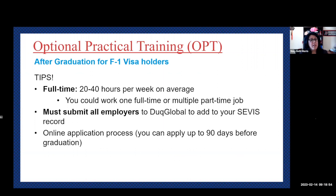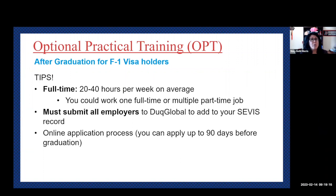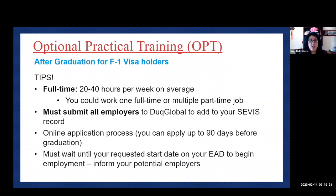The process itself is an online application process. I kind of mentioned that already. And they're very generous. They allow you to apply up to 90 days before graduation. So our graduation this year is May 5th. So we're actually now within 90 days. So this is something very popular right now. I'm meeting with a lot of students. We've been doing some info sessions and helping students to go ahead and collect their documents to begin that application.